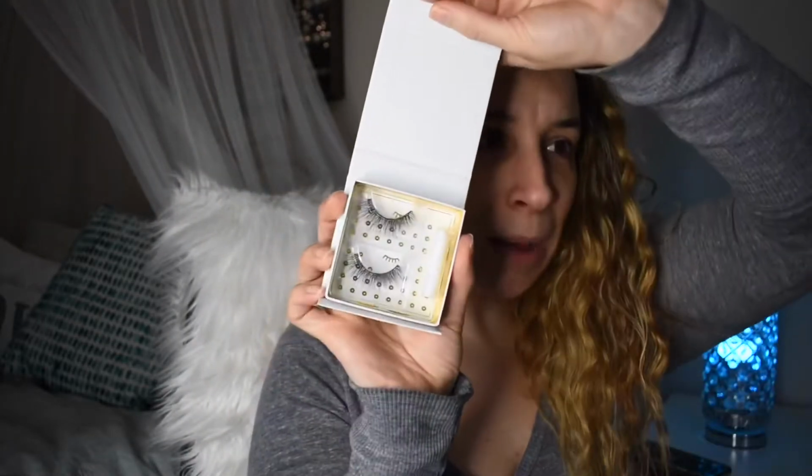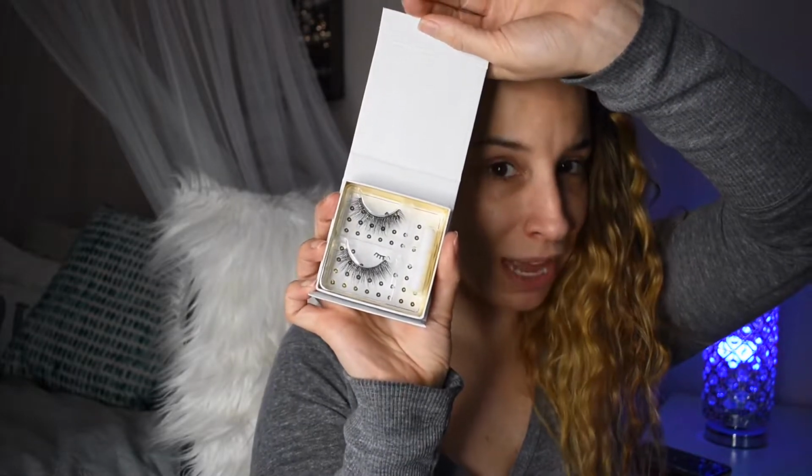So let's go ahead and start with my base box. Our theme this month is BoxyCharm Festival Vibes. And in my base box, the first product I see is this little lash set by Battington Lashes. This set comes with a set of wispy lashes as well as some lash glue.